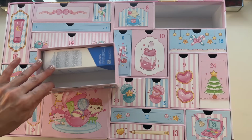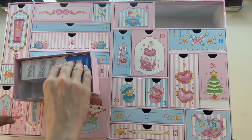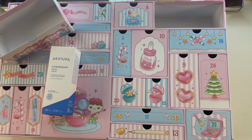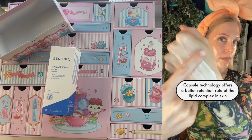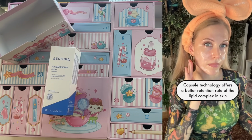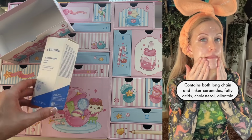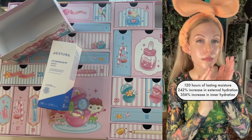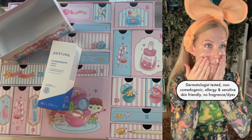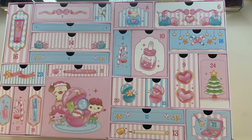Day 6 is way up here. Oh my goodness. I was absolutely not expecting this product in here. This is the Astura 80 Barrier 365 Cream. So this is a very popular product in Korea. Apparently this brand, Astura, is kind of like the CeraVe of South Korea. It's one of those brands that is recommended by dermatologists. This is a classic product from them, but I don't feel like it's as big on an international level. So really, really exciting to see this in the YESSTYLE calendar. I feel like this is knocking it out of the park.